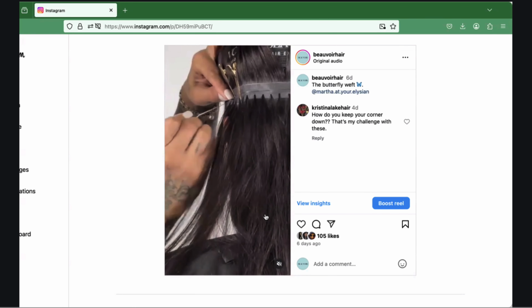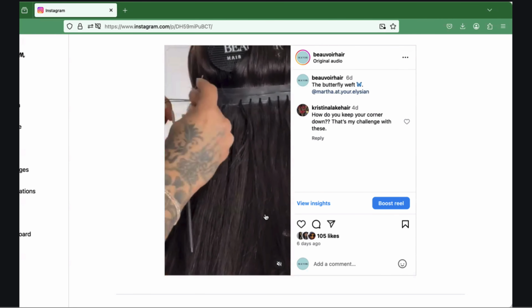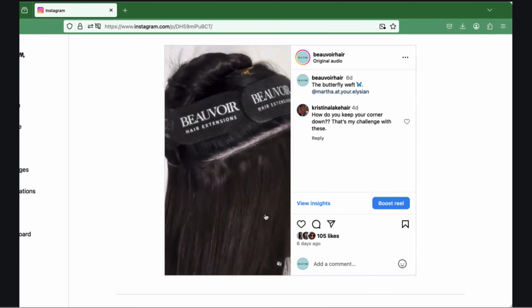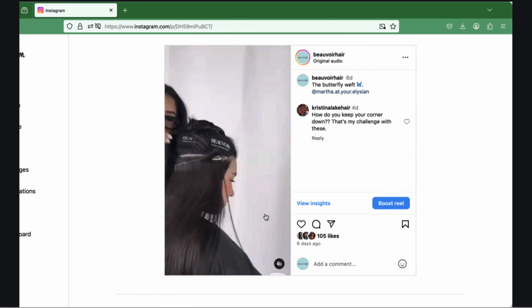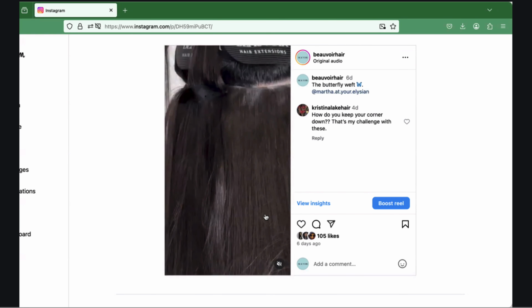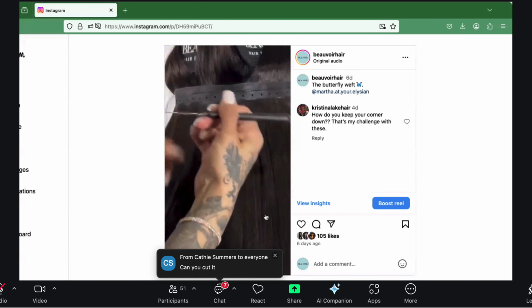And it's just as good as a sew-in weft would be. So we're real excited about this. That's the Butterfly Weft. Currently, we have it in 6 colors, which are the 6 most popular colors, but we're in the process of ordering in every color, and it's available in 16 inch and 20 inch currently, but we're going to be ordering 24 inch too. So we're excited about that.